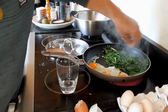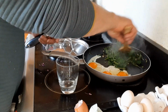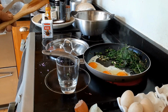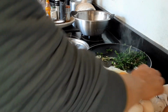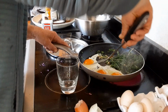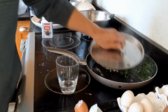Veggies are most of the way done. I'm going to salt them. Touch of pepper. Give these greens another stir. They're telling me they want a little more butter. Butter. I'm doing this, I'm going to get the tea on. Alright, at that point I can pretty much shut it off, cover it, and get my tea ready.